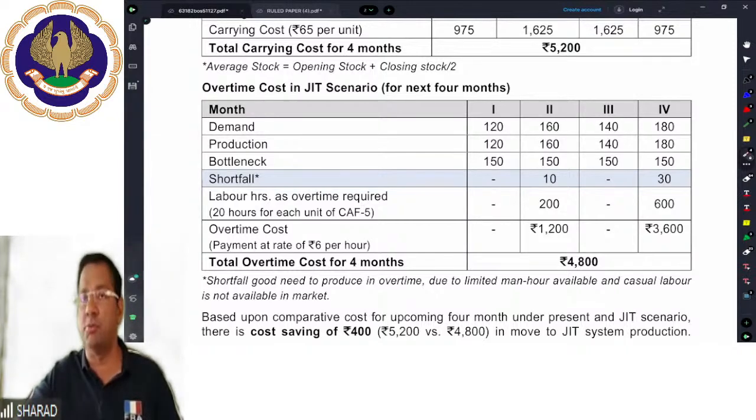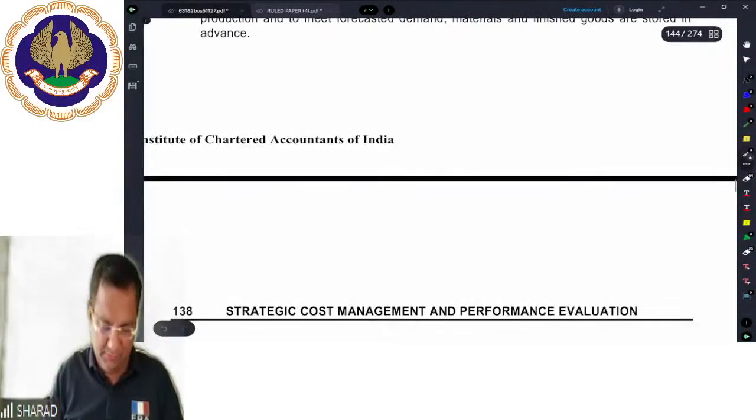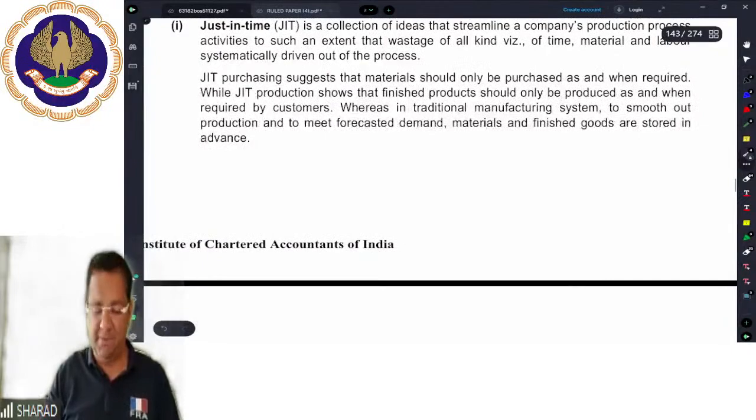जस्ट डबल है ऑफ नॉर्मल रेट. नॉर्मल रेट इज 3 रुपी पर आवर. आप चेक कीजिए, नॉर्मल रेट इज 3 रुपी पर आवर while the overtime rate is 200%. So on overtime hours पर हमें जो उनको पेमेंट देना पड़ेगा that will be 6 रुपी.